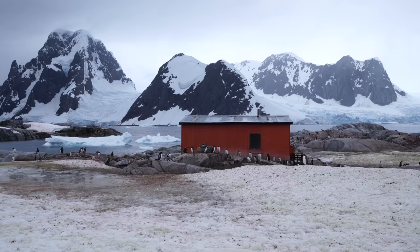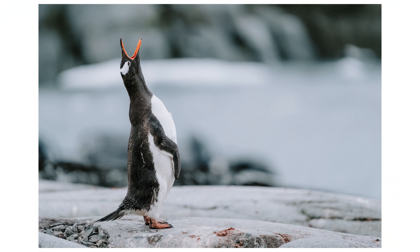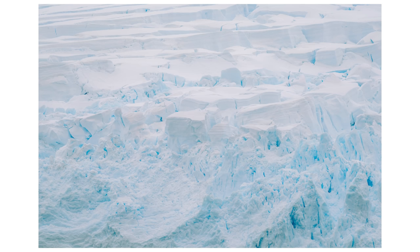Anyway, we were going through the Lemaire Channel to get to Petermann Island, which is where the hut that I just fell in love with was. And I spent some time on Petermann Island with the 200-600, trying to get some photos of penguins. I got some shots of the distant glacier, but for the most part, my attention was on the Red Hut.